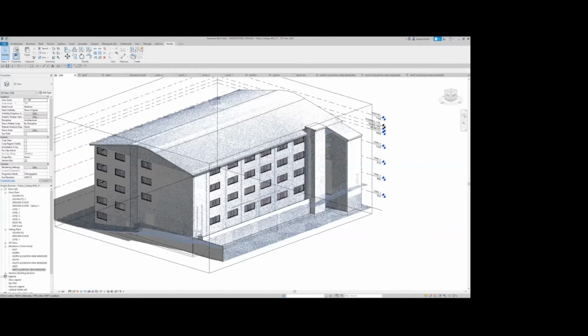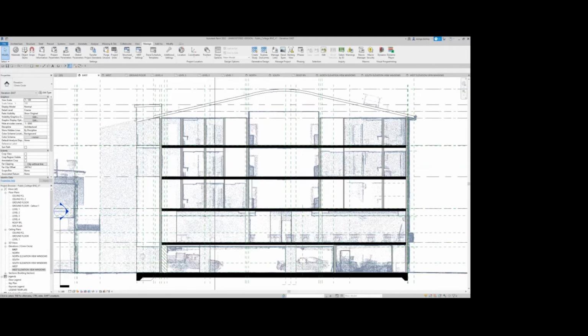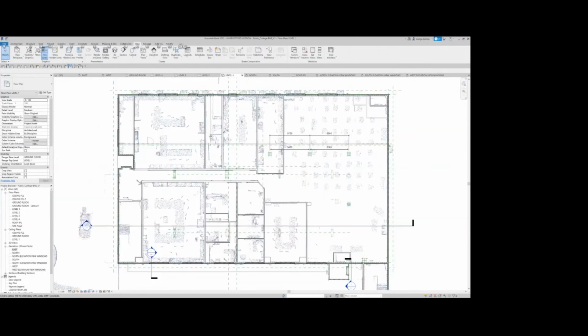So from our team, we were able to take that raw data and put it quickly into Revit and start to derive floor plans and elevations. And here we can see the detailed floor plans, but because we captured the data so richly, you can actually see individual chairs, individual desks. And if you wanted to, one could digitize those assets in space in situ as well.